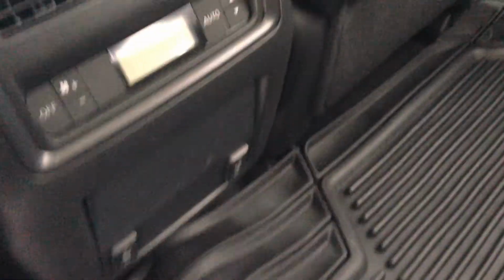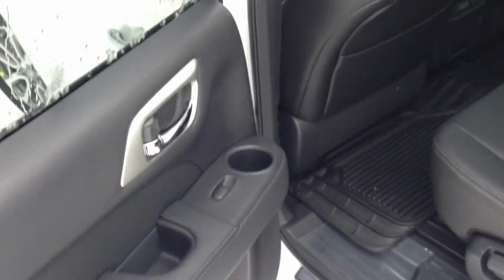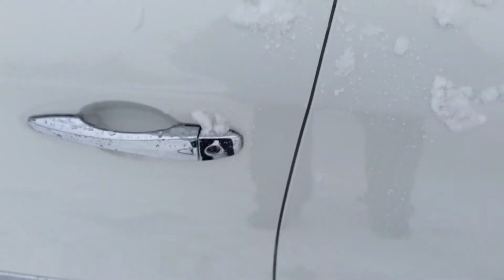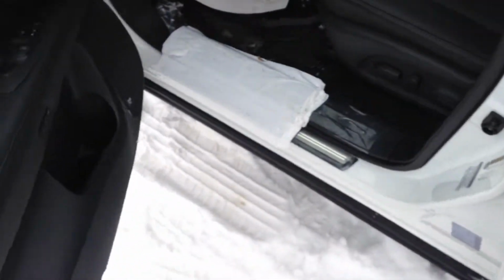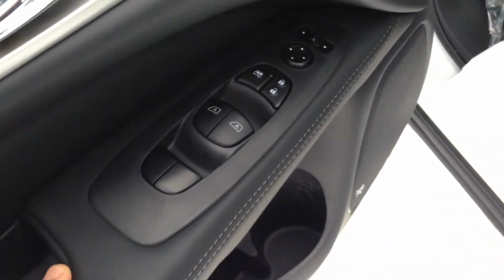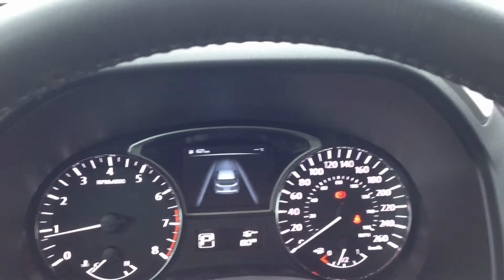Rear seats are heated. Can control their own air from the back. Along with that, you do have armrest with cup holders, more cup holders in the door. Intelligent key system, so you leave it in your pocket, push the button, locks up, push it again, unlocks. So power windows, power locks and mirrors, two memory settings. You do have the power seat, power lumbar support, heated steering wheel under here, open up the lift gate right there. Jump on in, hold the brake, push the button, very easy to use.